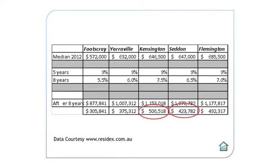Now, of course, if you look at Footscray and Kensington now, you might say, well, there's a difference in price to start with. But look at Seddon. There's only a $500 difference now between the median prices of Seddon and Kensington. But if you bought in Seddon, based on these predictions, in 8 years' time, you'd be $80,000 worse off if you'd bought in Seddon over Kensington.